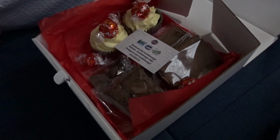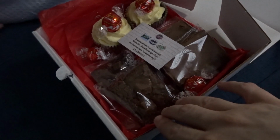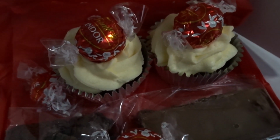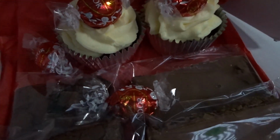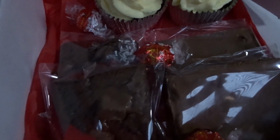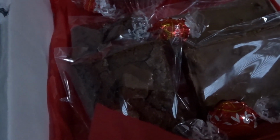Ooh. How good is that? £7 for all these goodies. So what is it? I ordered 2 red velvet cupcakes with vanilla frosting on the top. This is a nice little surprise because I didn't realise they were going to come with little Lindors on the top, which is cute. And we've got a few extra ones as well, which is nice.